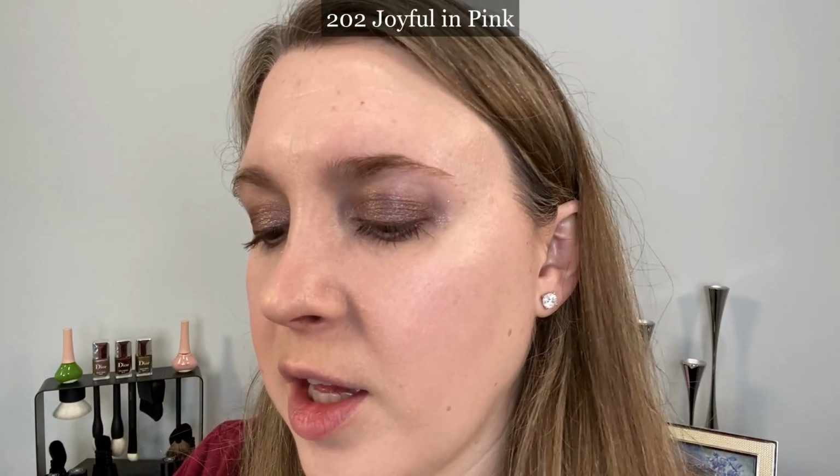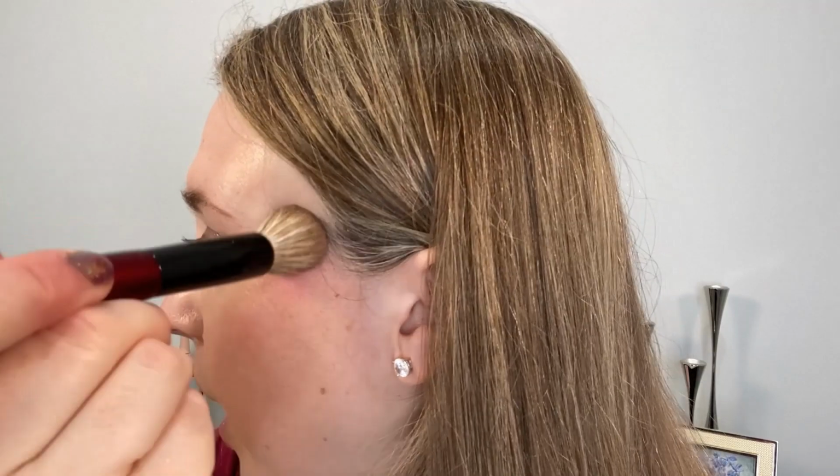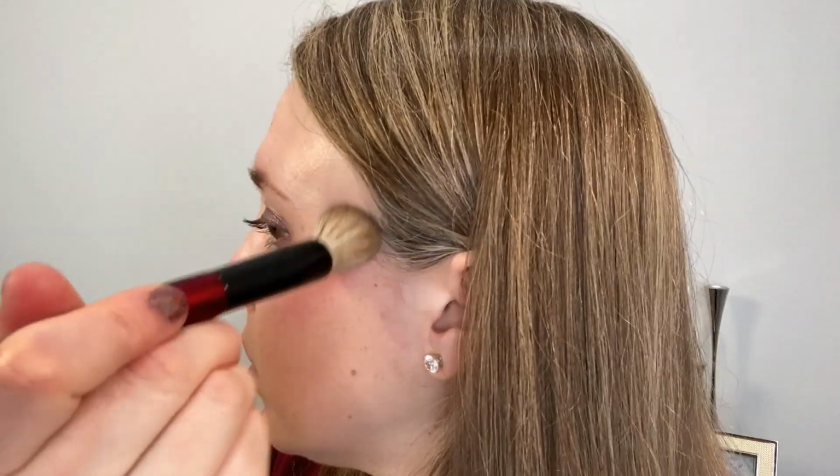Now for my left side, we are going in with Joyful Pink, or Joyful in Pink. And we're going to do the same thing, just knocked a little bit off on my lap. And just going to wipe off the rest on the brush. All right, so here they are. Warmth's Magic is peachier, warmer in tone, and Joyful in Pink is going to be cooler and pinker. Let me show you from a distance. Warmth's Magic, Joyful in Pink.